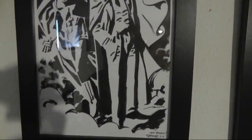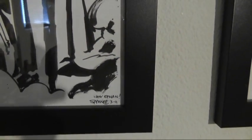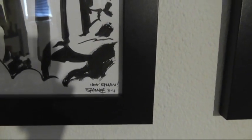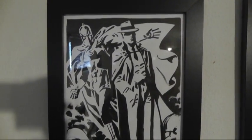sketch. And see right down here where it says, this is mine, not Ethan's. See where it says, hey, Ethan? Right? That's because Chris asked him, well, whose name am I supposed to write down? And Ethan said Ethan, because of course he was thinking about himself. So it says, hey, Ethan. So obviously when I keel over and die, Ethan will at least inherit this one just because it has his name on it. Anyway, that is Phantom Stranger and Dr.